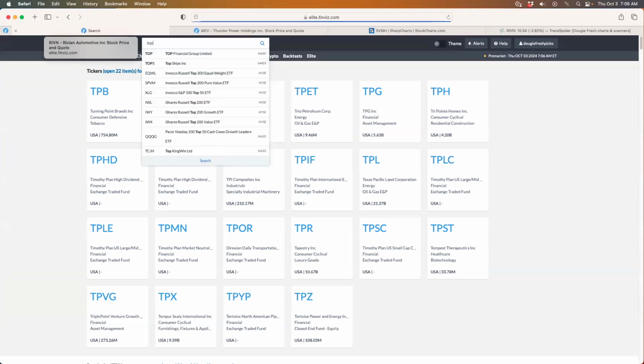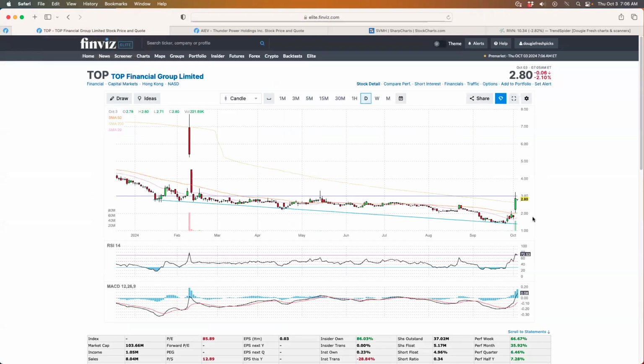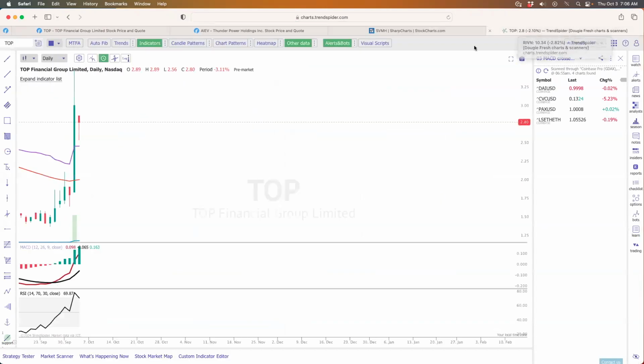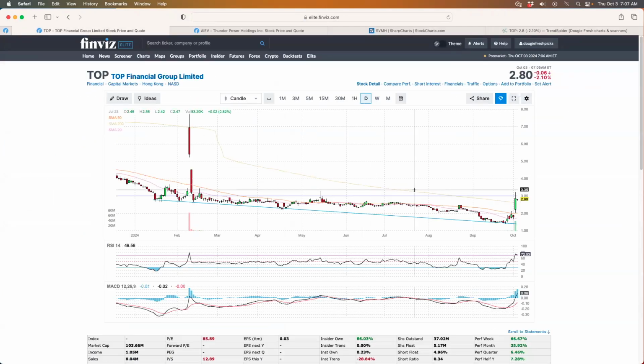TOP, good old top financial group. That's down 6 cents. That ran up the other day, yesterday. I mean, what did it get up to yesterday? It ran up to 3.49. Its low is 1.86. This morning it opened at 2.89 and it's got down to 2.56. So that one may be coming back down right there. It did hit that top. We'll see if it wants to stay in the top for a good old top.